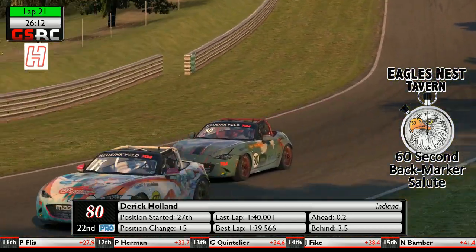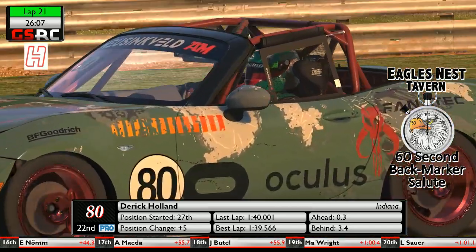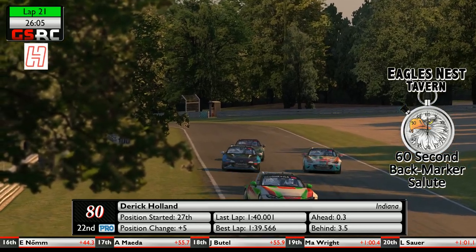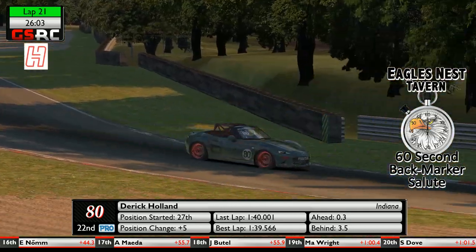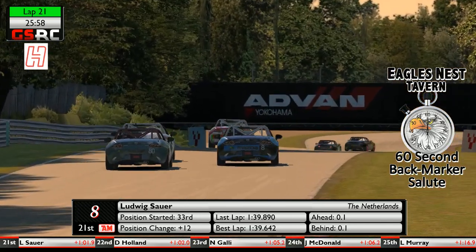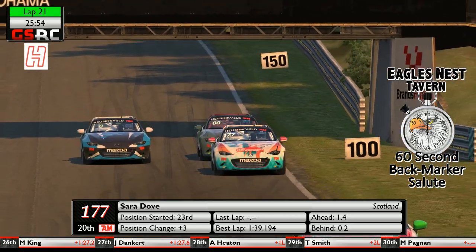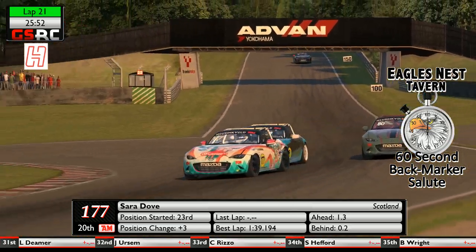Now Holland is in a mix. Look at this here as he's got this just in front of him. That's Sarah Dove. Let's stay on this for a minute. And there he goes around Ludwig Sawyer. This is a battle for 20th. Dove tucks in there. Dove's going to get that spot. Sawyer drops back a spot. And here comes Holland as well. Let's stay on this for just a minute until they get this sorted out. Then maybe we'll go back to the leaders.